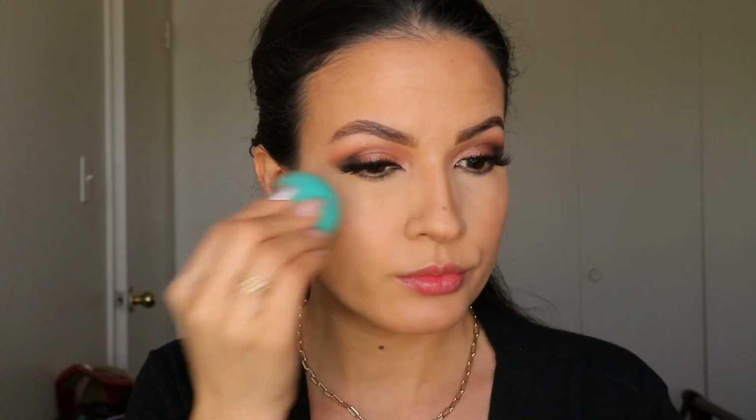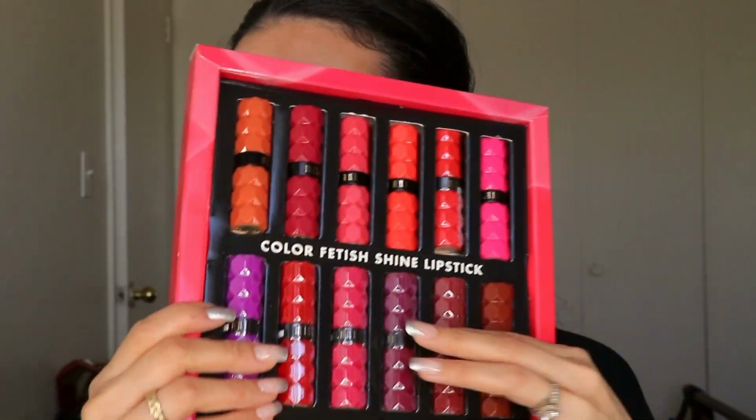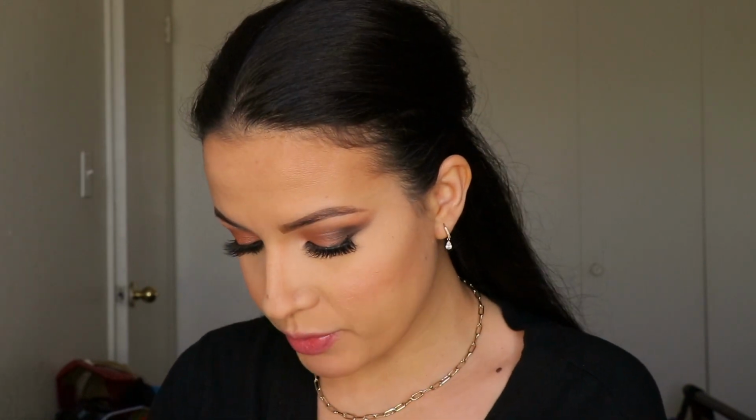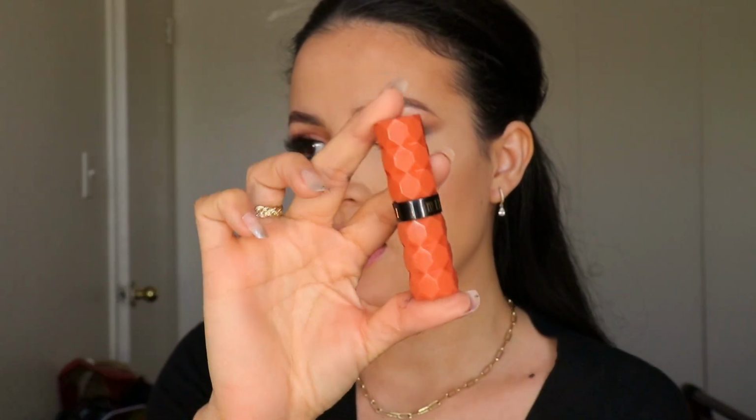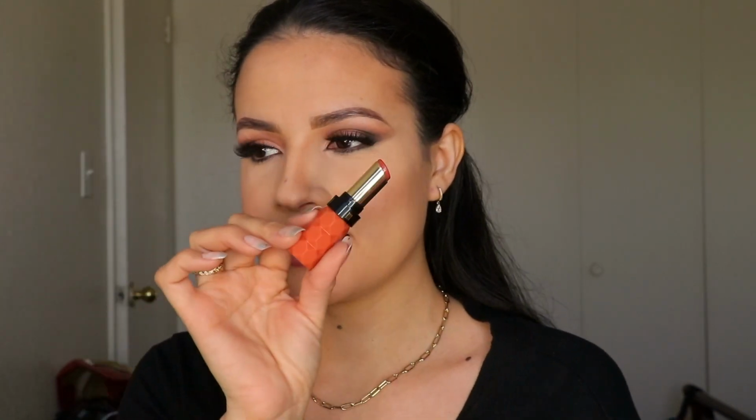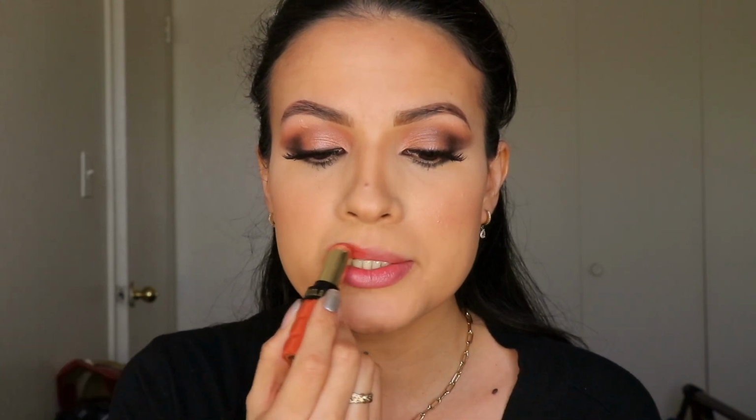Blend everything. So I have the new products from Milani Cosmetics, the Color Fetish Shine lipsticks, and they're all vegan, 100% vegan. So I have been using this one, which is in color 110 Lustrous. The packaging is so luxurious to me. I feel like there's a lot of expensive brands that sell lipsticks like this, but let's see this color. And you guys better tell me if it looks good. It's so freaking creamy. Oh my goodness.